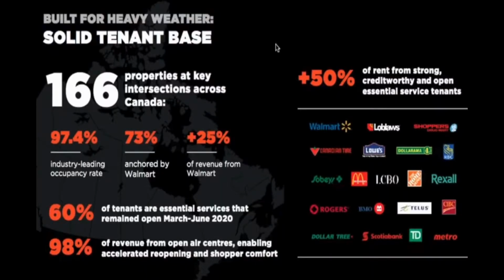So I kind of got right into it, but let me slow it down a little bit. The main reason why SmartCentres is such a good REIT, or real estate company, is because they have so many essential services paying them rent. Now, a lot of people will ask, why is a real estate company essential? Well, because they have Walmart, Shoppers, Loblaws, Canadian Tire, they also have LCBO. These guys are all paying SmartCentres rent. We also have TD Bank, CIBC, RBC, Dollar Tree, Metro, there's a whole bunch.